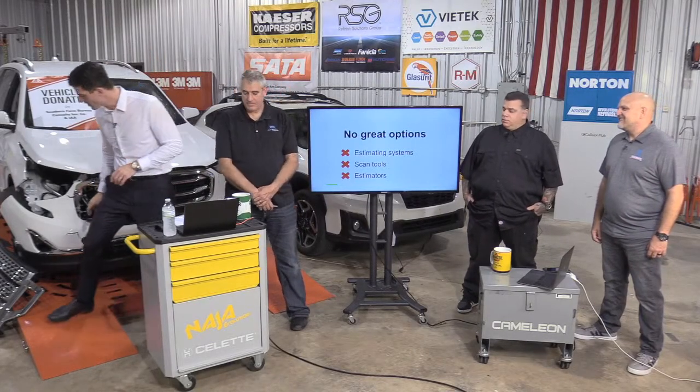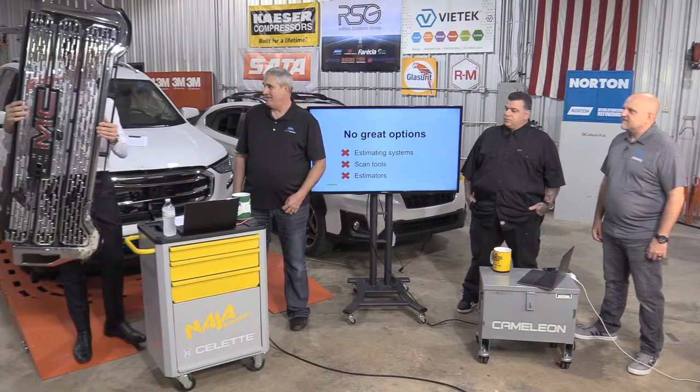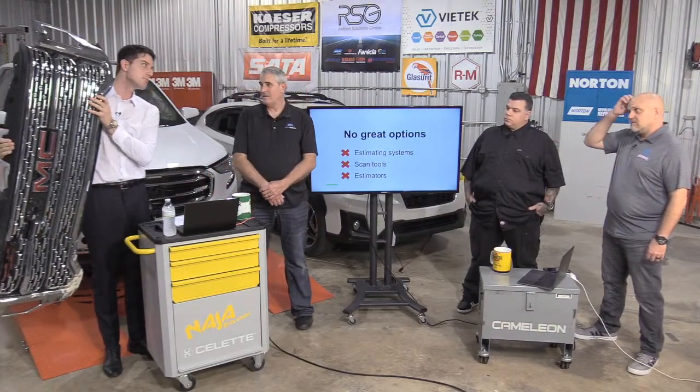So we can't show the car, but I can show you the grill. And this is the grill. And if you can take a look, you can see it's got the camera. Yep. So it's got the front view camera. It's a surround view monitor system.